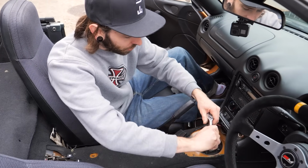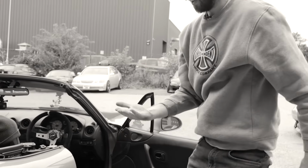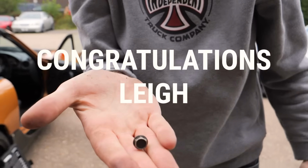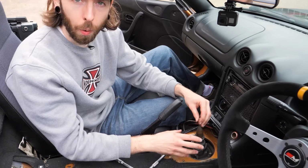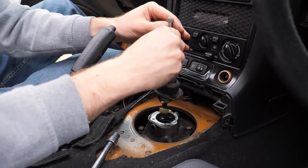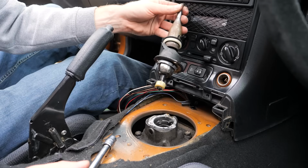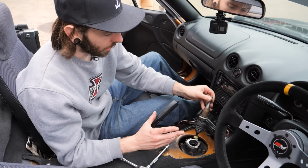Time to get this lower shift boot off. I just dropped that bolt. Oh, there we go. Congratulations, Leigh. So with all of those bolts also removed, we can remove the shifter because that lower shift boot actually holds that shifter in. If we get it in neutral, there we go. It's got actually quite a bit of oil in there, which is good. Before I go any further, I'm actually going to put some gloves on because it's rather oily.